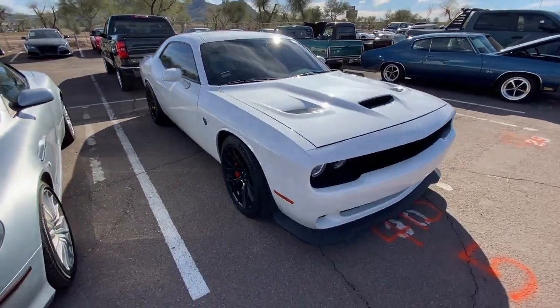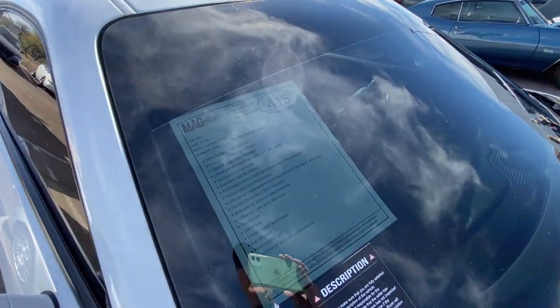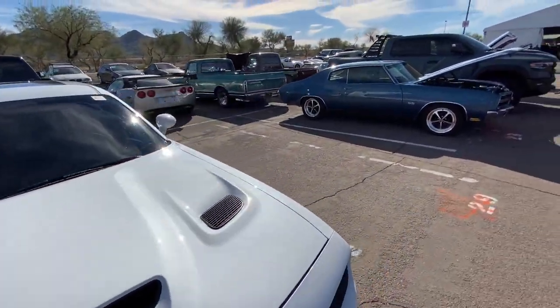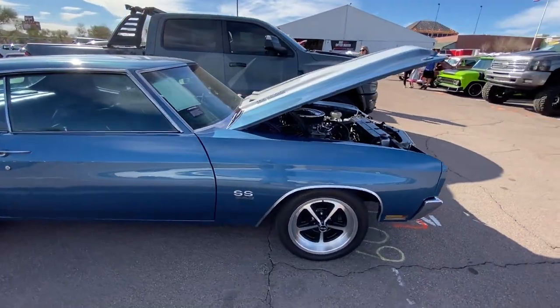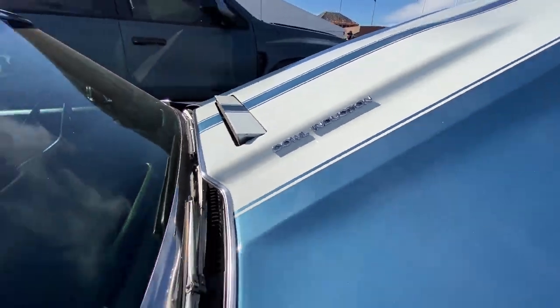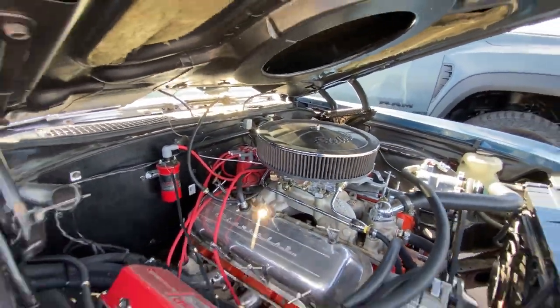This is a Hellcat or a Demon? Which one is this? Hellcat. I've driven a Hellcat. It's definitely an experience. Another Chevelle. Like this feature, the cowl induction hood. So it brings in fresh, cooler air into the intake, if all is working well.